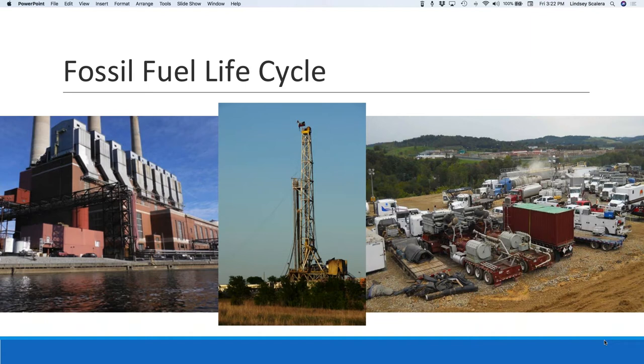So Catherine kind of mentioned fracking a little bit. That uses a lot of water in that process. So that's something you want to consider. The transportation, and I also mentioned the storage of it. So a lot of that is stored within the state of Michigan, and we're surrounded by the Great Lakes.